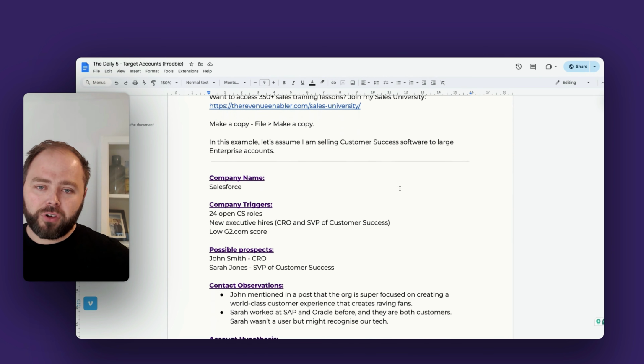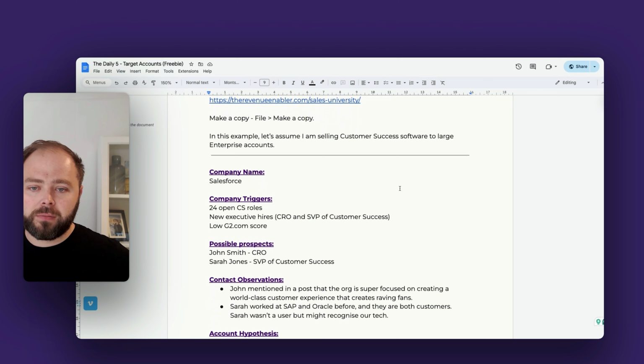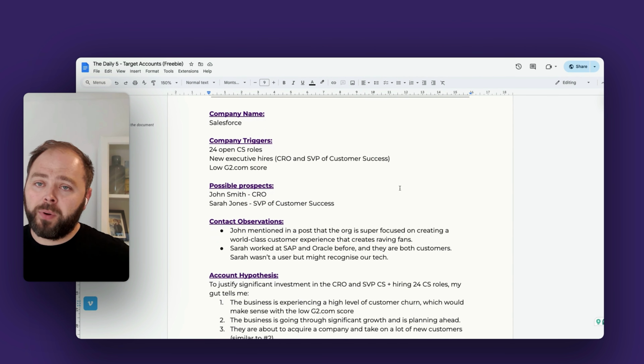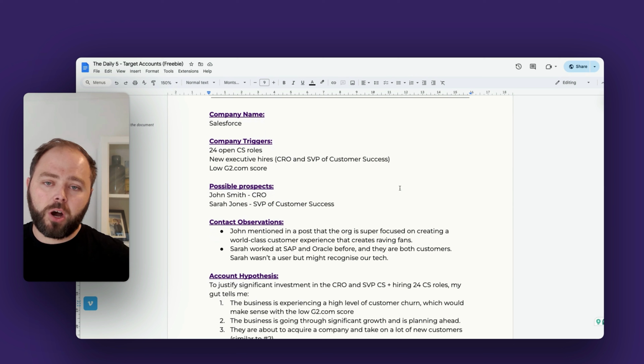So let's say, for example, one of my accounts is Salesforce. What I'm going to do is fill out this Google Doc. You can put this into HubSpot, Salesforce, Outreach, Salesloft, whatever it is, into the note section. Just copy and paste it across and then update it. So I put in Salesforce, and then I'm looking for those company triggers. Remember, what are those indicators? If I'm driving down the motorway and I'm heading towards a roundabout, and a car starts to indicate right, I know they're going to turn right. So I'm looking for those indicators.